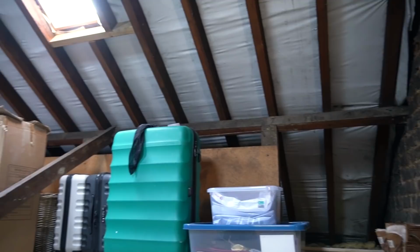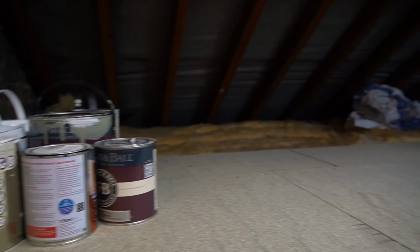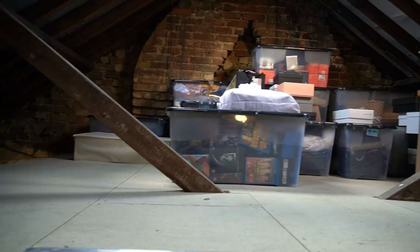Into the loft. Well, we've already filled it with so much stuff. Oh, it's chilly up here. Ta-da! It is so handy to have all this there, so we can have a little walk. Got all our paint here to the side, just so that we've got it to hand. But yeah, there you go. That's the loft. How visually pleasing.